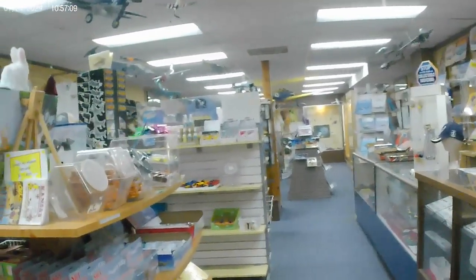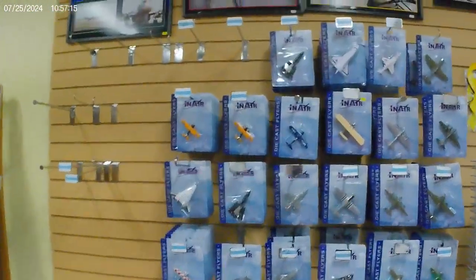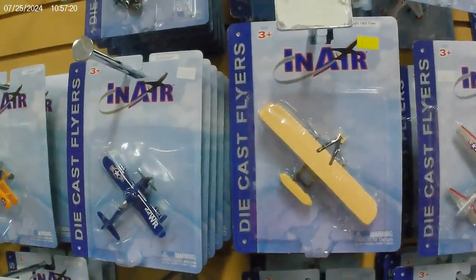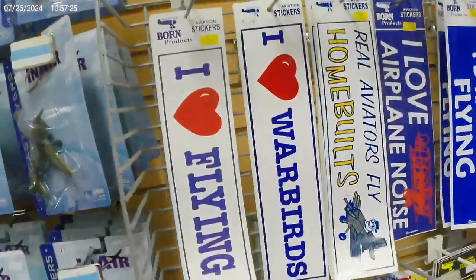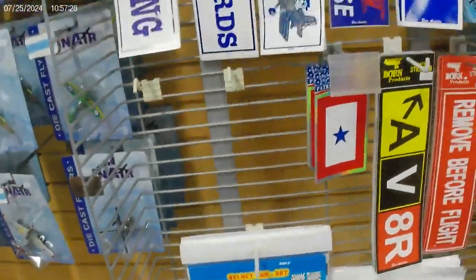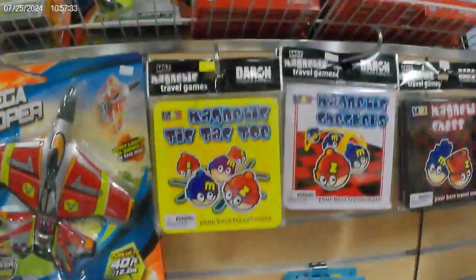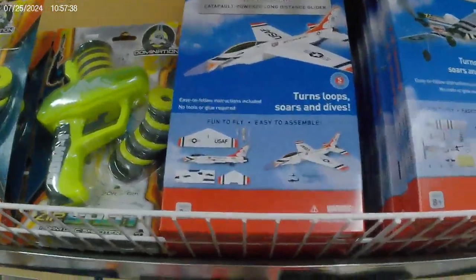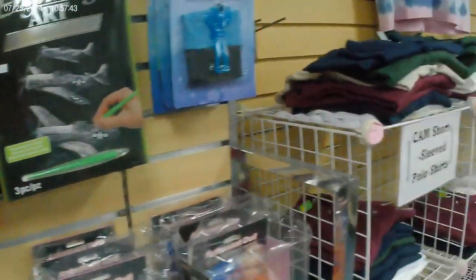Okay, we just paid our admission and now we're in the gift shop. We're just going to look around and see what they have. We've got a bunch of miniature airplanes, quite a variety, and then you've got your stickers, like bumper stickers, or just wherever you want to put them. Then of course they've got toys for the kids, and some models that, once you put them together, they fly. And they've got magnets too.